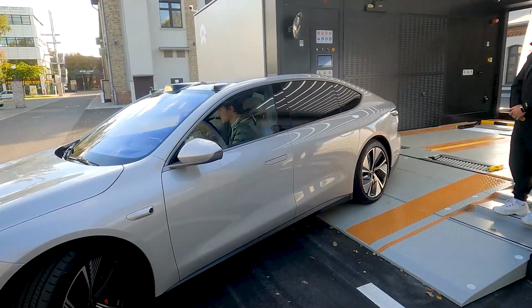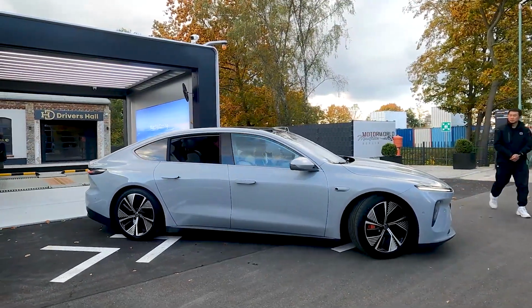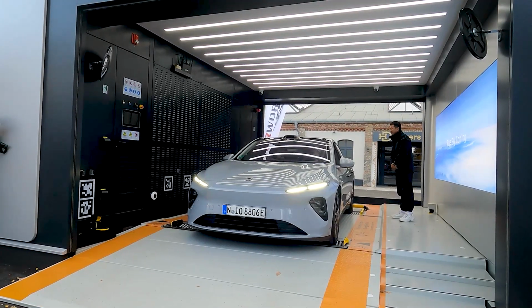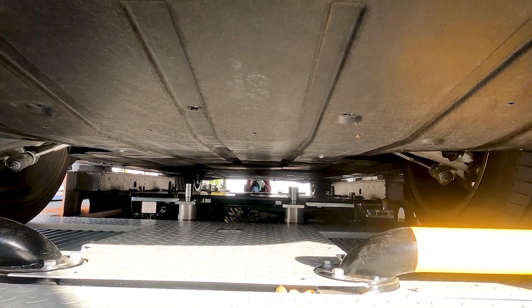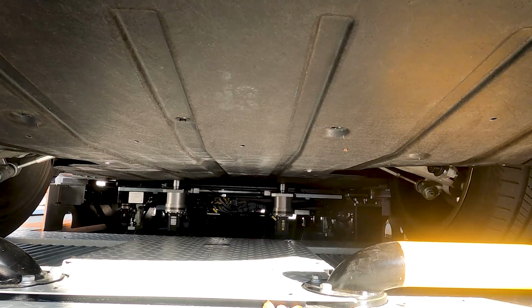So the driver of this car is not steering the car at the moment. The computer is doing it all itself, lining up the car perfectly so they can do the swap automatically here. So the car has been put in the right position. Now a tray has opened, the car has been lifted a little bit, and there you can see there's some mechanism that will remove the battery from the car.